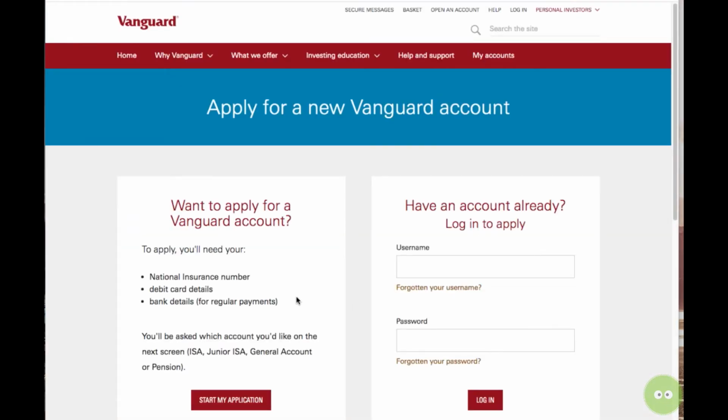I'm not going to open an account because I already have one. But what you'll need is your national insurance number, your debit card details, and your bank details. And it's the same whether you want to open a general account, which is taxable, an ISA, a junior ISA, or a pension. Once you've got your account in process, it may take a couple of days to go through, depending on the verification checks.